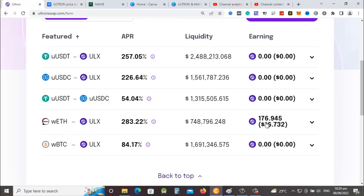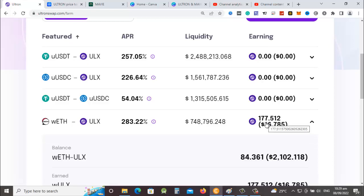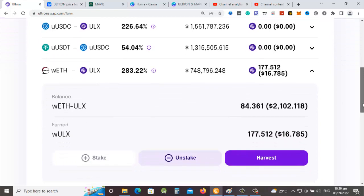So there you are. You can see that this morning we have 177.512 Ultron coins, and then you can see the amount at the market price of the Ultron coins. So these 177.512 Ultron coins are worth $16.785 because the Ultron coin is almost 10 cents. I'll show you the live price right now.